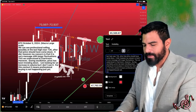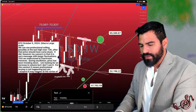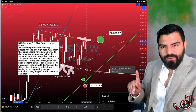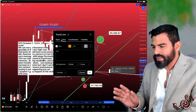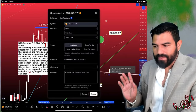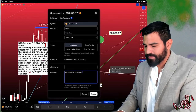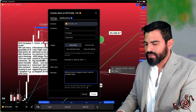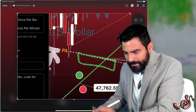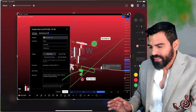I suspect it may happen at the vortex of 52,000. Okay, if you guys want to set an alarm on your chart, I'll show you how to do that. Otherwise, let's just do that right now. Click one of these lines where your watch line is intercepting, and then your little toolbar is going to come up. I'm going to hit the alarm clock button, and I'm going to type this in the message: Bitcoin closer to support vortex. Look for possible support / reversal. Okay, and I'll just take a little screenshot highlighting what I'm talking about.